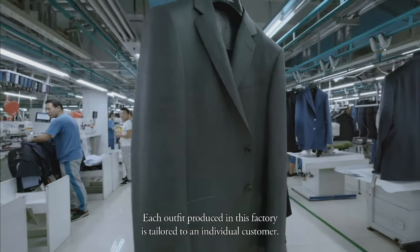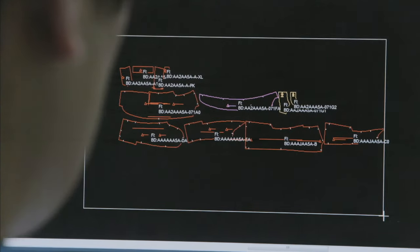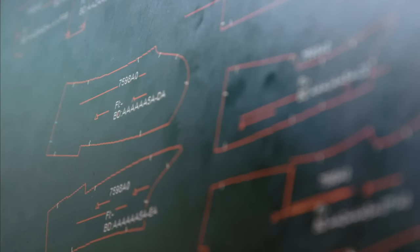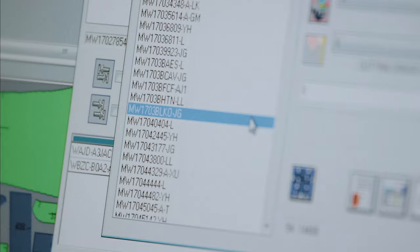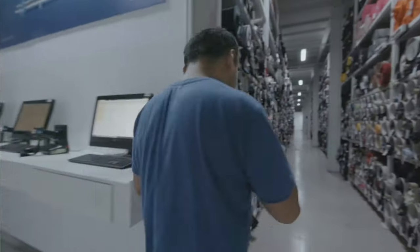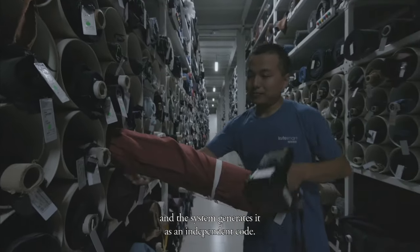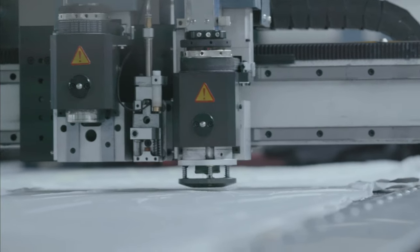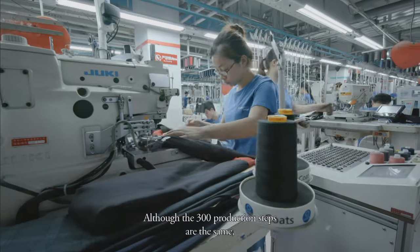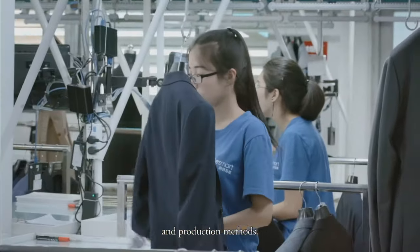Each outfit produced in this factory is tailored to an individual customer. Data is what drives this. Every order goes into the computer system from the internet, and the system generates it as an independent code. This code will guide workers on the production line. Although the 300 production steps are the same, the codes direct the machinists as to the different materials and production methods.